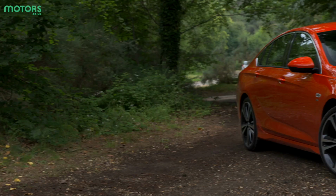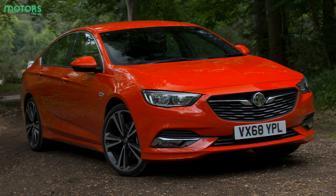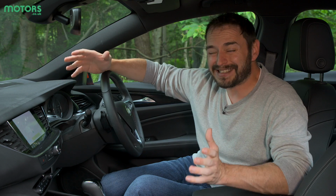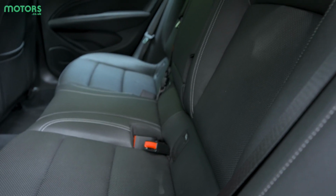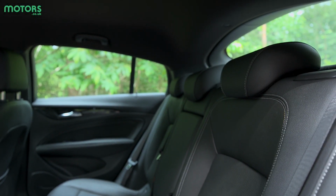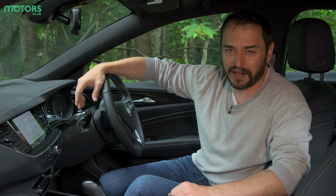As one of the biggest cars in its class, the Insignia is able to offer a fair amount of boot and cabin space. It's slightly longer than a Volkswagen Passat, but it's still shorter than a Ford Mondeo. That said, 3 people will find it easy to get comfortable in the back with ample legroom. However, they may struggle when it comes to headroom because of that sloping roofline.